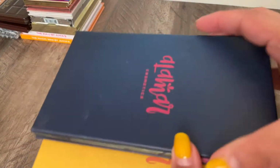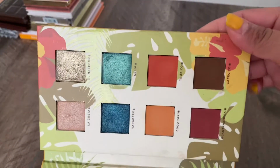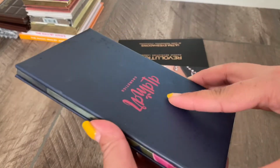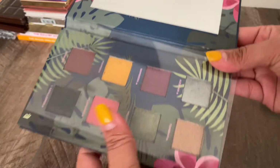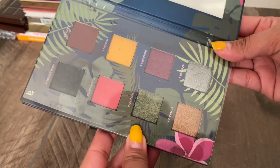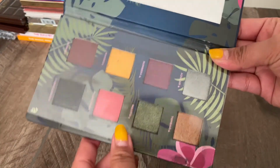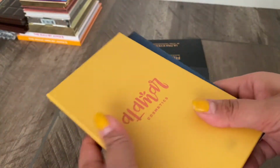Okay, next I have 2 palettes from Alamar Cosmetics. You could say from Boxy Charm. It's so pretty. These shades are nice, and they blend so well. Four matte, four shimmer. And I'm gonna keep this. And this one they sent us after the CEO of Alamar Cosmetics contacted us and sent it. This is my favorite, but I'm gonna keep this palette too, because this one is nice as well, so yeah, both the palettes I'm keeping from Alamar Cosmetics.